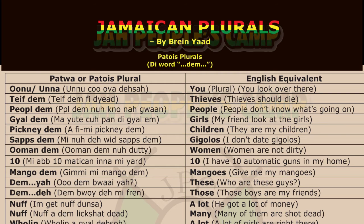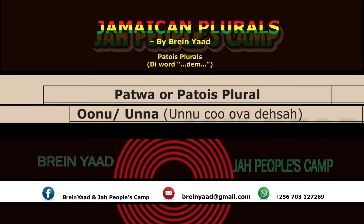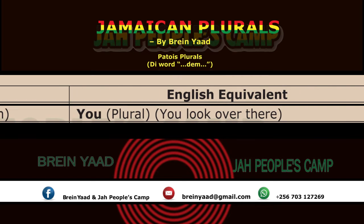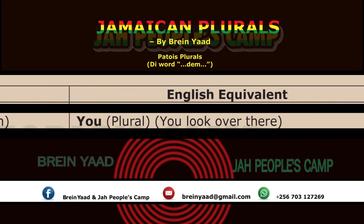So we go to the main table of examples. As you can see from this table, the first column is headed patois plural, and the second column is English equivalent. Now, we start with unu, sometimes spelled as double O-N-U or U-double-N-U or una. So, unu. And when you check on the English side, unu means you, plural.